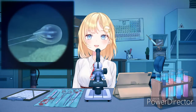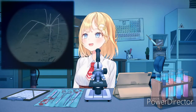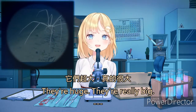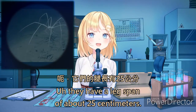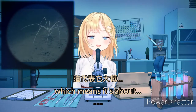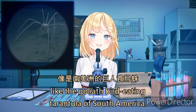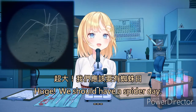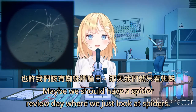Oh! It's an alien! Oh my god! They're huge! They're really big. They have a leg span of about 25 centimeters. Which means it's about on par size-wise with some of the largest spiders on land, like the Goliath bird-eating tarantula of South America. Huge! Maybe we should have a spider review day where we just look at spiders.